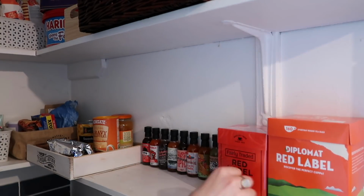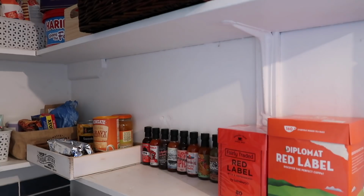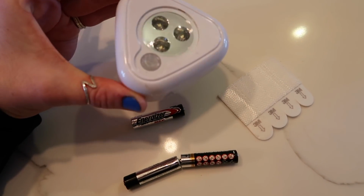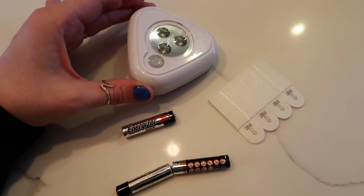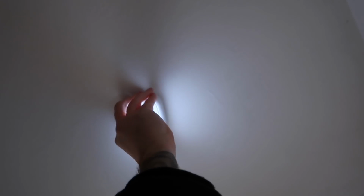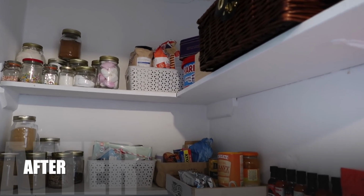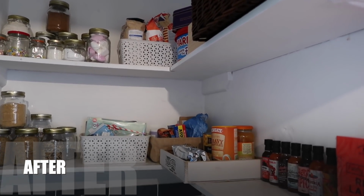And then the last thing, I actually replaced the batteries in the light. So this light has been on the ceiling of the pantry since we moved in, but it never had any batteries in it. So now it comes on when you open the door. It's sensor operated. I do think I need a few more because it's not that bright in there, especially in the darker months now that we're into winter.